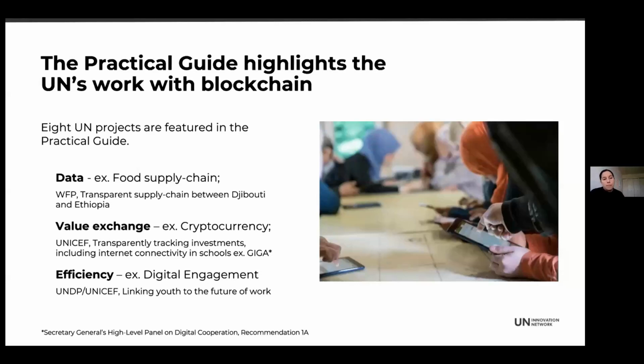But to give one example for each of the categories, for data, for example, in the food supply chain, you have WFP who talks about their transparent supply chain in Africa and how they're actually able to reduce the amount of paperwork and increase the efficiency from many, many weeks down to a few days, which is a great example of using blockchain to actually share one source of information across multiple parties.